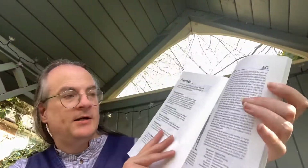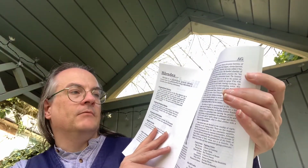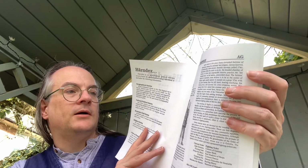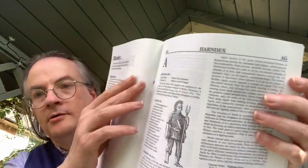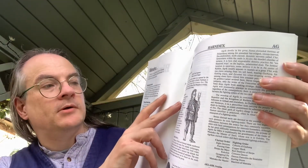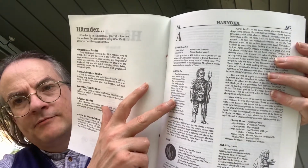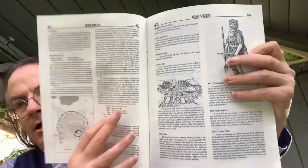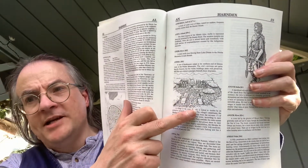First page. We have essentially locations, Aladem Keep there. Then we go on to the Adanum, basically a racial grouping, and so on. From AA to AG, AL, you just go through each one, and for some, for example the city here, you've got a tiny little map or a basic illustration of the location.